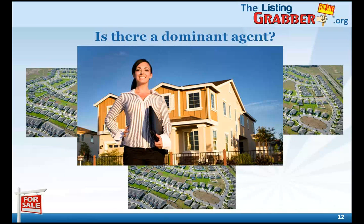And then the third most important thing to look at is whether or not there's a dominant agent in the community already. Why is that important? Well, let me ask you a question. Which do you think is easier, dominating a community where no agent is well known, or trying to dominate a community where Amy is well known, well respected, and where every homeowner already believes that she is the best agent in their community? Yeah, you're right. It's easier to dominate someplace where no one else dominates it, isn't it?